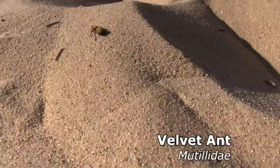Okay, so what's in this bottle is a velvet ant. Andy caught it, and the reason it's in this bottle, not in my hand, is because it's actually one of the most painful stings you get out there. It's the third most painful sting. The first being the bullet ant, second, tarantula hawk that you do see out here in the desert, and the third would be the velvet ant. So basically they will bite you first to get a hold of you, and then they sting you.